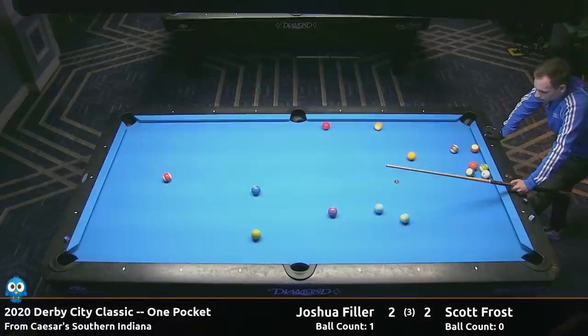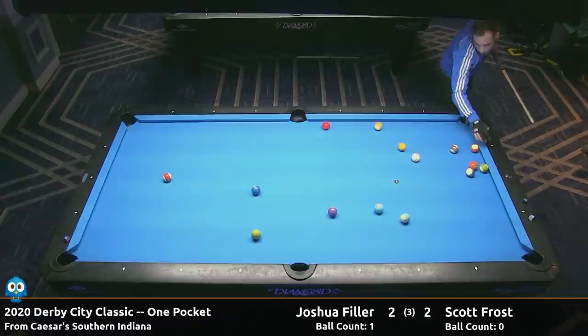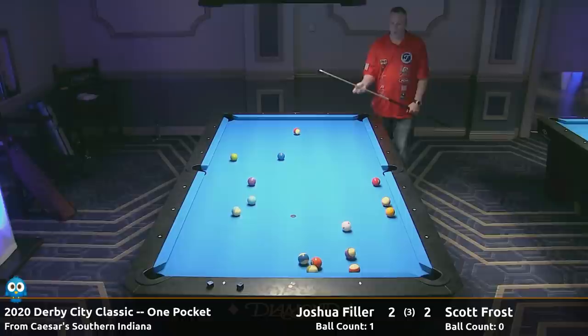Yeah, something like this is all he's got, really. Well, he's trying to hit the one. That's a nice shot, but dangerous sometimes, though. Scott can come off that ball. He's going to look at cutting this ball here.